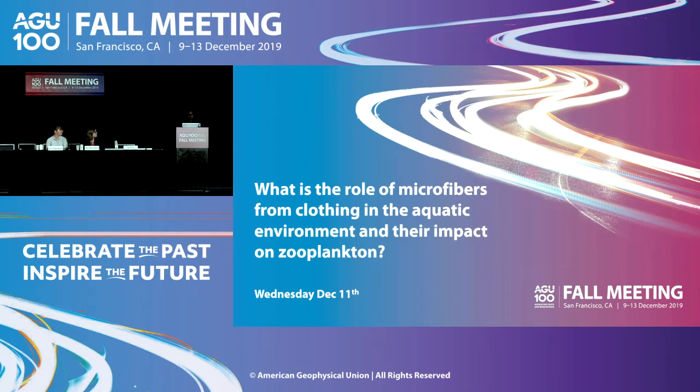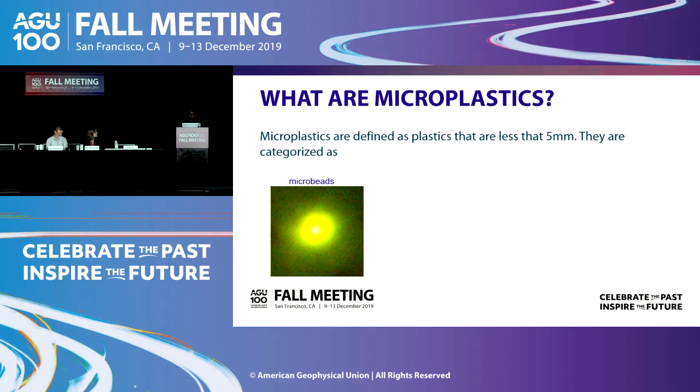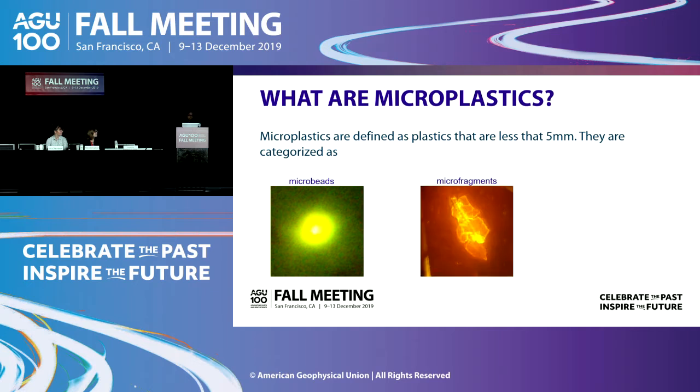Now, before we get into microfibers, I just want to let you all know a little bit about microplastics. So what are microplastics? Microplastics are defined as plastics that are less than 5 millimeters. They are categorized as microbeads. These are spherical in shape, and they are generated from products such as facial cleansers and other pharmaceutical products. Another type would be microfragments. These are irregularly shaped, and they are generated from the photodegradation of larger plastics.